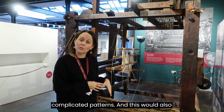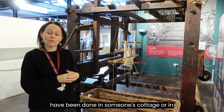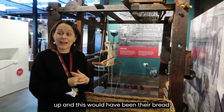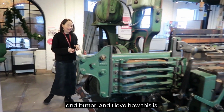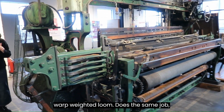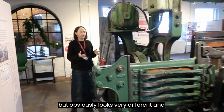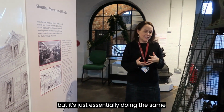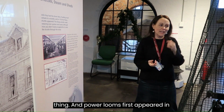And then this could also have been done in someone's cottage or in someone's dwelling. They would have had this set up and this would have been their bread and butter. And I love how this is essentially the same technology as the warp-weighted loom, does the same job, but obviously looks very different and can produce cloth at a very different pace, but it's just essentially doing the same thing.